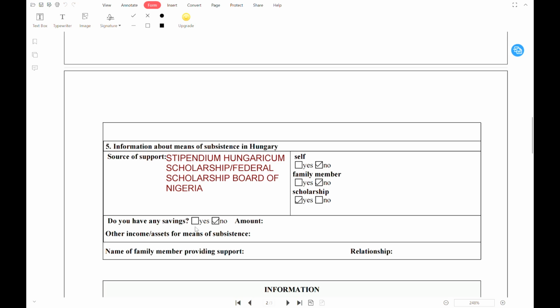So here, if you are a scholarship student, do you have any savings? Just write no. You don't have any savings, because if you say you have savings, they will ask you for proof from a bank statement, and if you don't have it, they will definitely reject your application. Because here you will be getting support from the Tempus Public Foundation, as you can see here, and from the Federal Scholarship Board of Nigeria. The stipendium on Caricom scholarship, which is from the Tempus Public Foundation, so you will get double support.